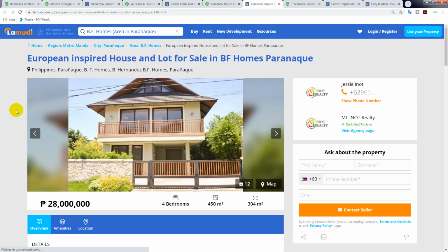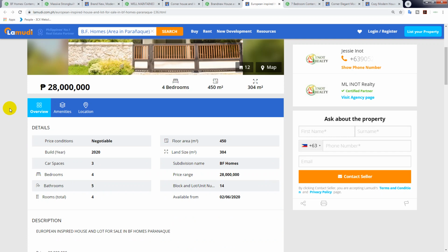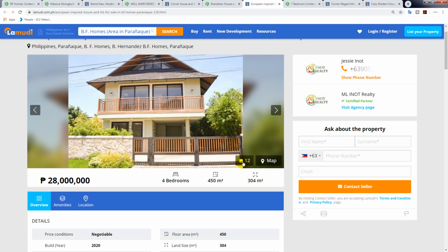Okay, so this says it's European inspired, but when I saw the pictures, I felt it looks Japanese inspired, almost like a modern Japanese home that I would have seen in Kyoto or Osaka or something like that. It's also priced at 28 million. It has been featured in a number of vlogs by other YouTubers actually, and its floor area is 450 square meters with a land size of 304 square meters. It's a new build, built in 2020. Again, I don't feel it's European inspired, but anyway, let's have a look at the photos.